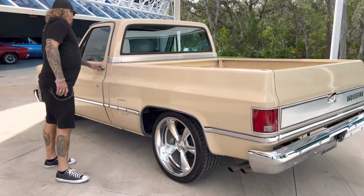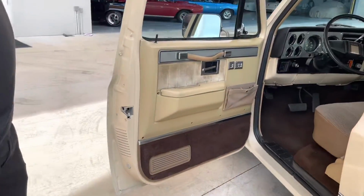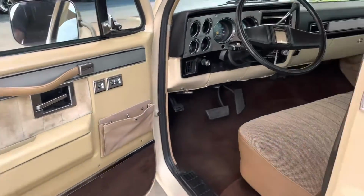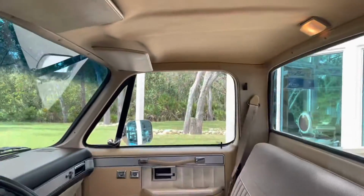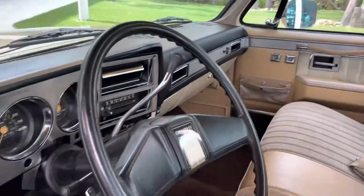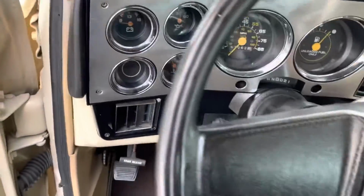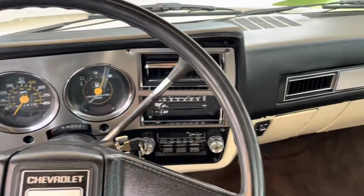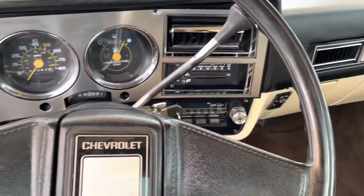Such a sharp looking truck. Love it. Upgraded new dashes, gauges in the dashboard. You got the cream and brown interior. It's beautiful. Super lush. It really is beautiful. 350, 5.7 liter, 350 small block, paired with an automatic 3-speed transmission. Very, very cool.